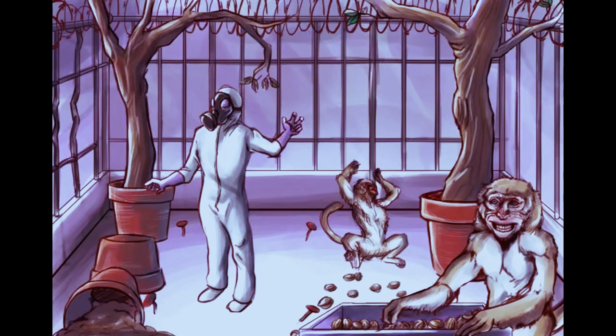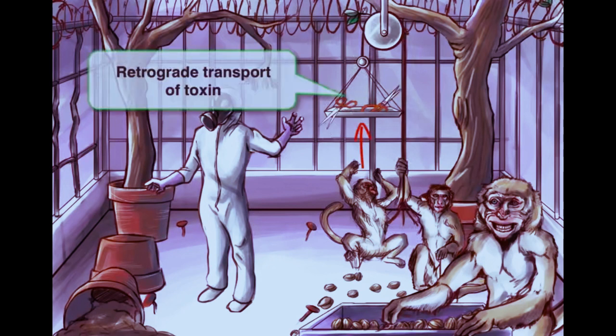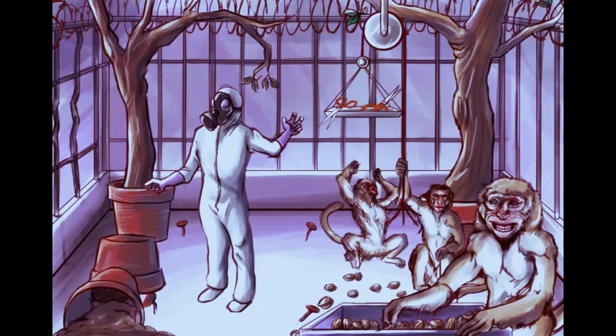But even so, we'll still help you remember retrograde by drawing this monkey operating a pulley. And on the pulley are scissors, which represent the toxin. And you'll see why in a second. If anterograde is the direction in which the monkey's pulling the pulley, the scissors are traveling back in the opposite direction, or retrograde.